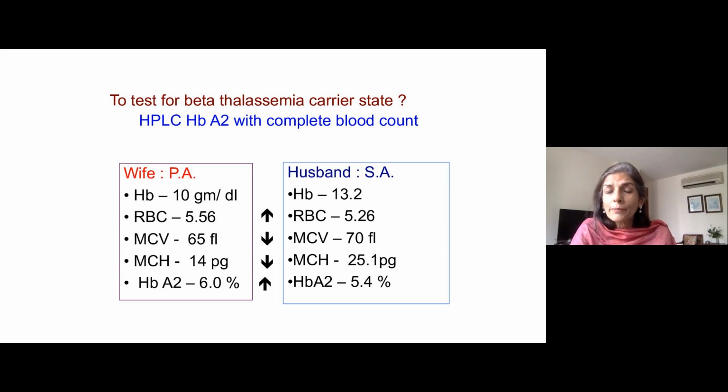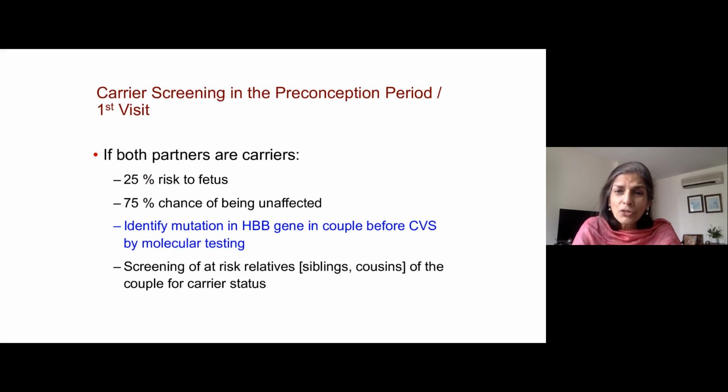You can change your labs. I remember 20 years ago, most of the labs, including Lal's and Ranbaxy, were not doing CBC along with hemoglobin A2. It was only when we repeatedly wrote back to them to please incorporate this. Now you see the HPLC A2 reports have this. Because sometimes you get borderline levels, and unless you have these parameters along with it, it's very difficult to make a conclusive diagnosis. So there we saw that both partners were carriers for beta thalassemia. Now, here we know that there is a 25% risk to the baby for beta thalassemia major.